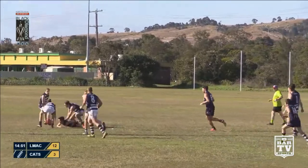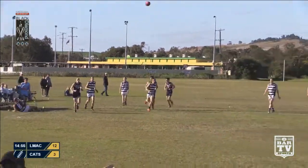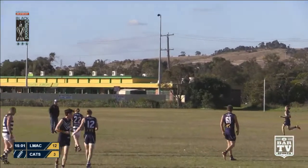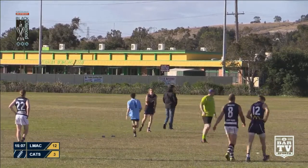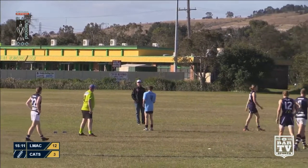Timmy Wells cleans up again. Pushed out of it. Sam Willard pumps it forward, but I think he's put it out on the full or not. No, it's a throw in. Throw in, back pocket.